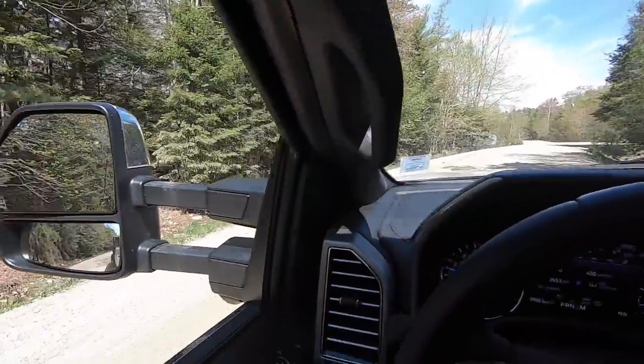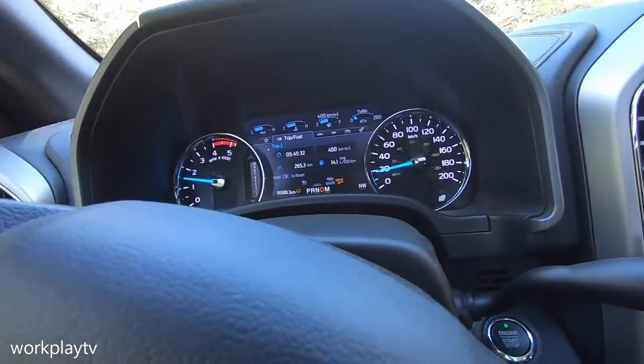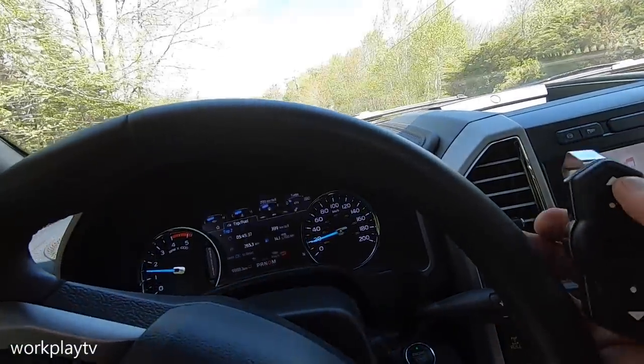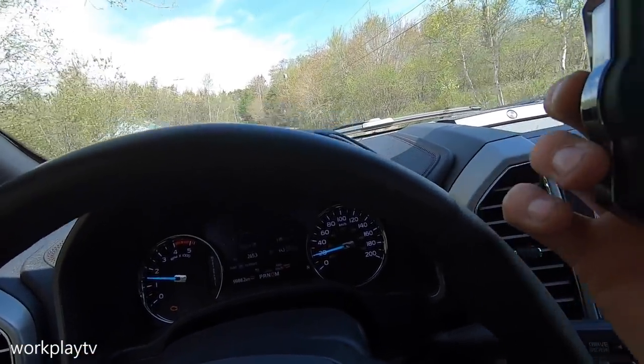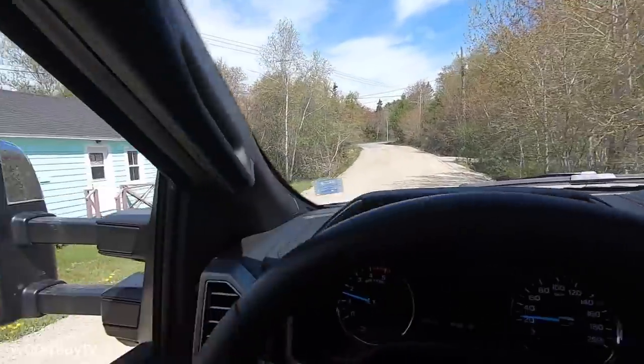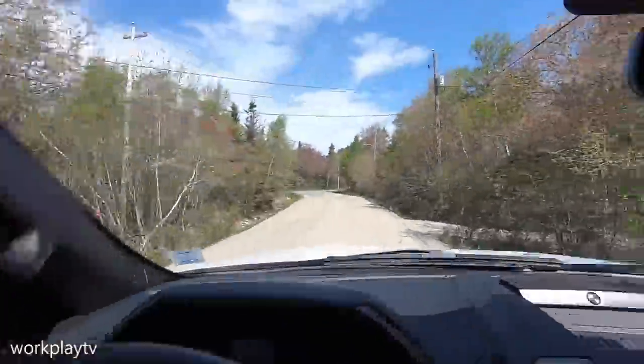All right, boys, we are off. I just set my trailer gain up to 8.5. Let's see what I have in the bags right now. 85 in the bags right now. Right now it feels good. You can see the load is still back there.